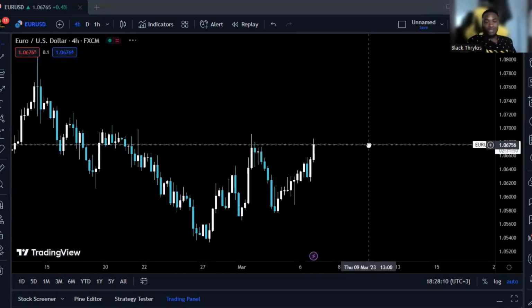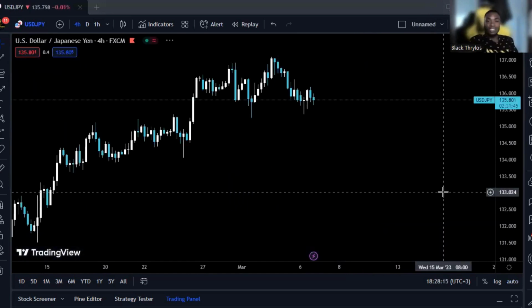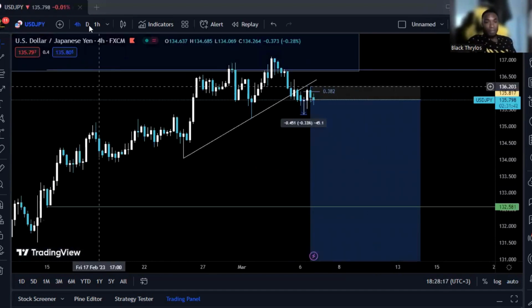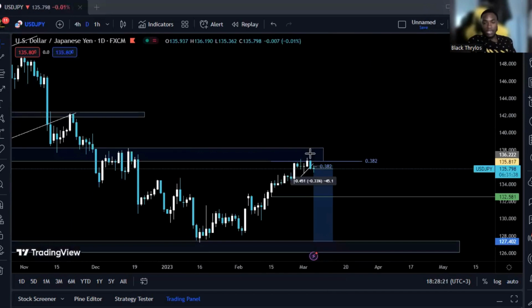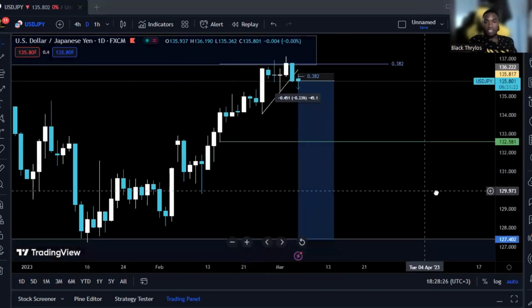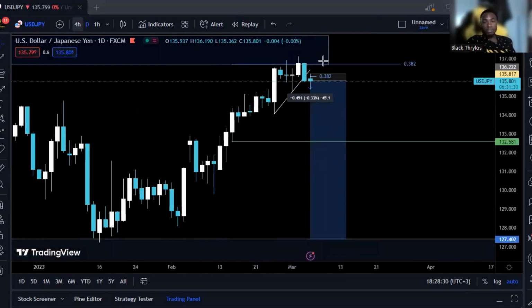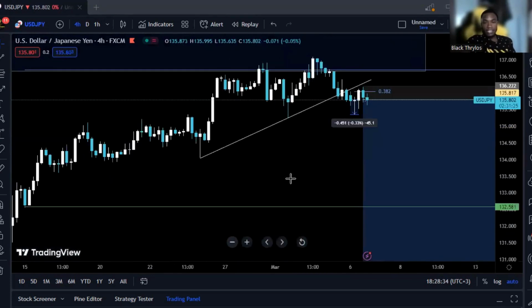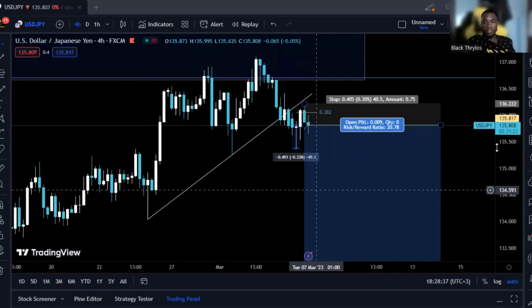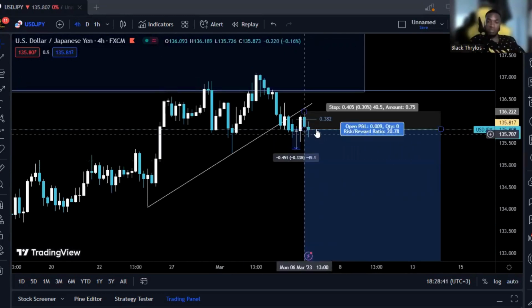That's a trade that we just took on USDJPY. Let me share it with you. So we just took that sell. Obviously, it confirmed from the daily. On Friday, prices closed with a bearish engulfing candlestick, strong bearish momentum after hitting the market structure at the 0.382 Fibonacci key level. So from here, we should be looking to see prices push lower.